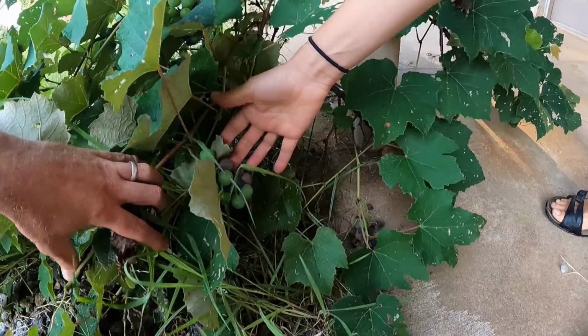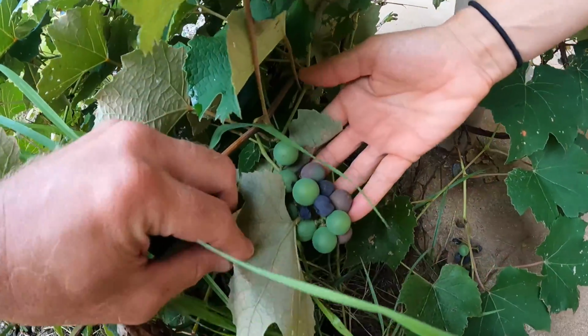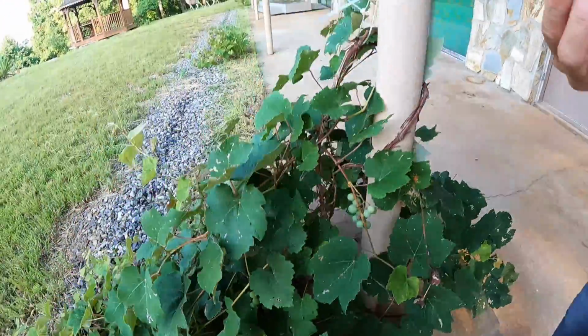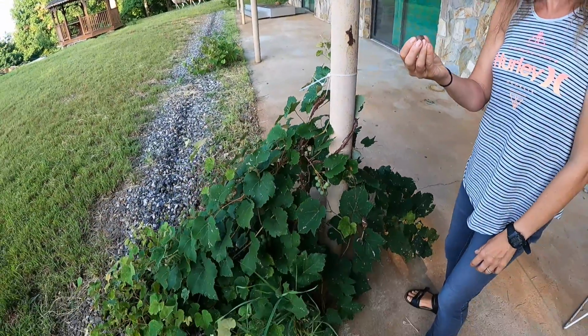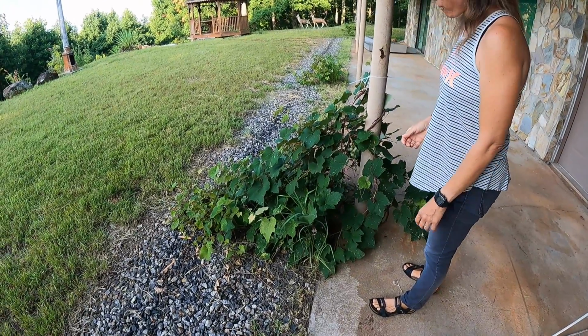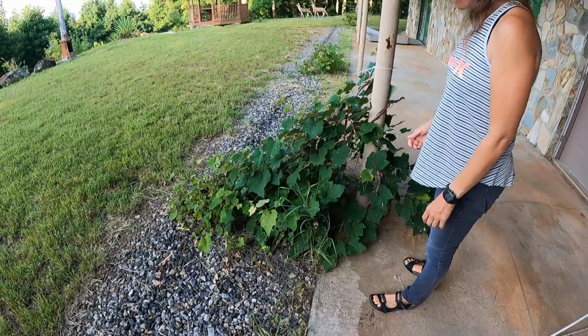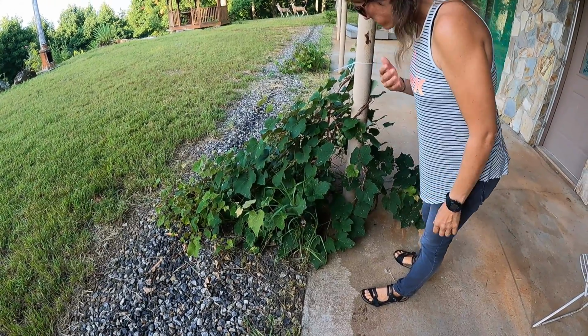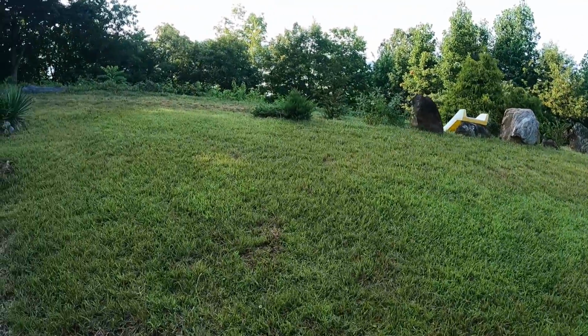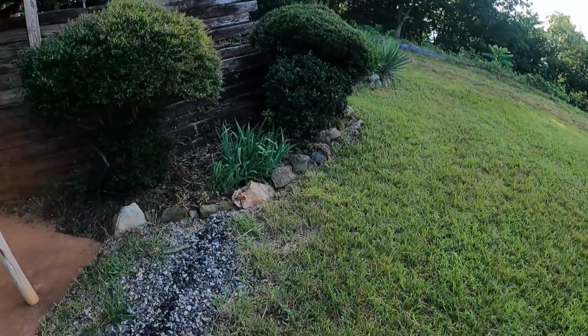In fact, obviously, I've accidentally weed whacked these down to the ground a couple times. Not recently. Did you eat a purple one or a green one, or both? And what did you think? We actually forgot what variety these are. We planted them a long time ago. I thought they were seedless, but they're not. Tastes like wine. We might have planted the wrong variety. I don't know.